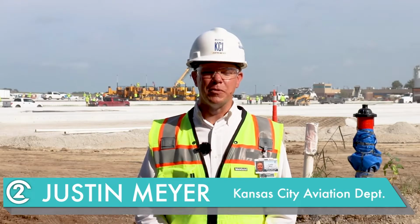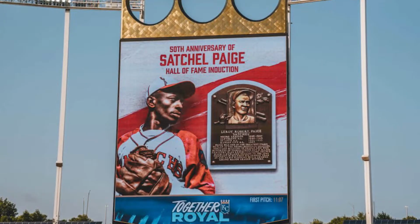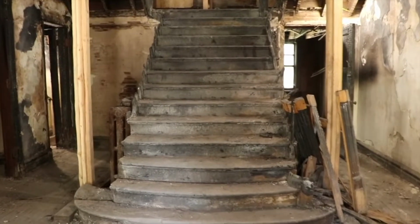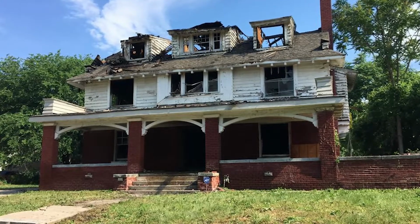The historic Hall of Famer Satchel Paige House is being redeveloped in partnership with Pitch Perfect KC and the Kansas City Royals. This Pitch Perfect plan is working with the Santa Fe Hills neighborhood and members of the Paige family to make this a community asset for many years to come.